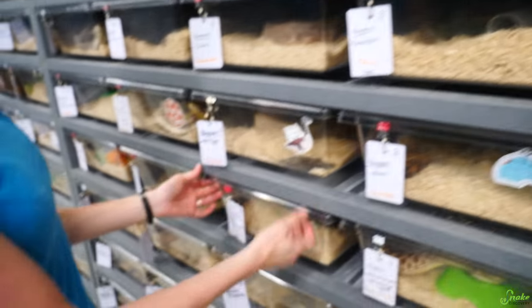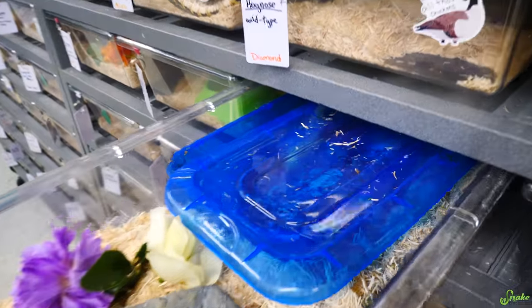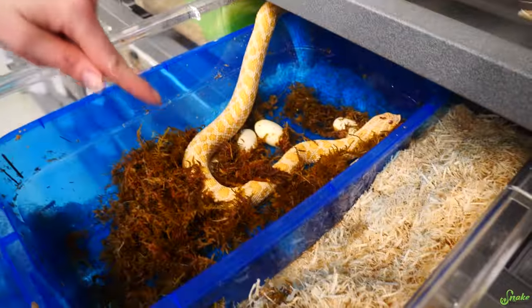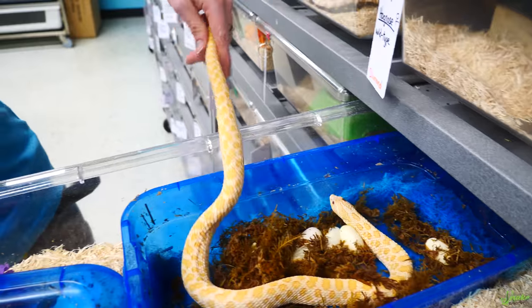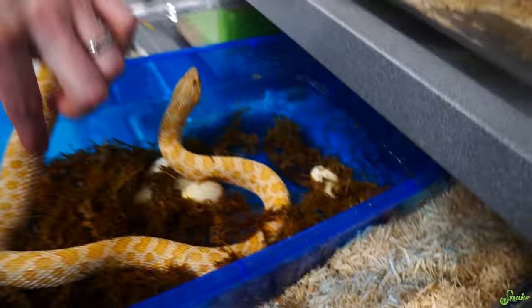Well, while we're looking at albinos, here's Jafina 2, another albino hognose. And oh, I see a white thing. Oh, that's eggs. Never mind. But there's eggs. Yeah, look. Oh my gosh. You laid your eggs. Did you get them all out? Yeah, with hognoses, it's pretty obvious when there is an egg still stuck behind. You can actually see it in them.